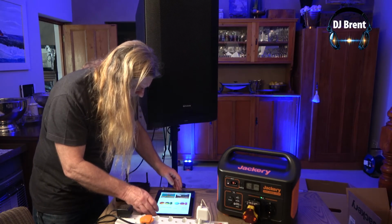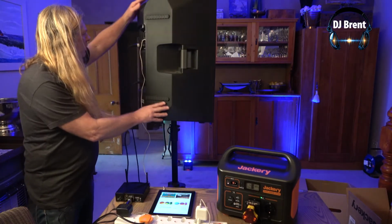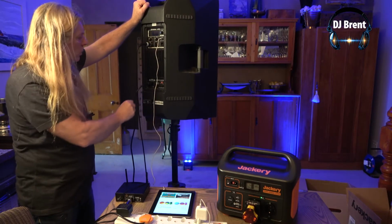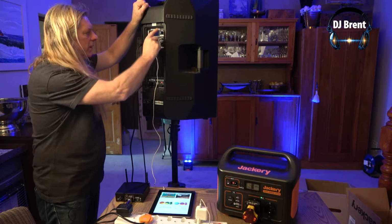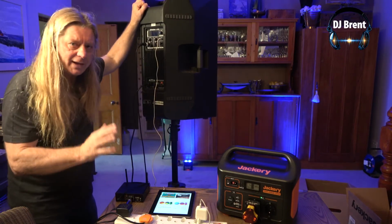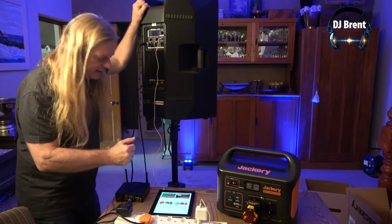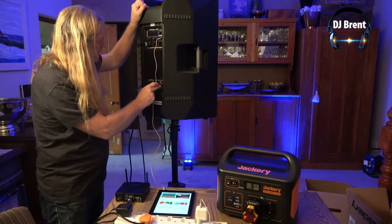Fantastic. Let's get our music up there. Awesome. And then on the actual speaker itself, we plug it into two inputs: the microphone one, which is our wireless microphone, and then our auxiliary in, where we push our music through. So that could be potentially what we would do on a typical ceremony setup. So shall we test? Let's get this on and have a look what happens here.